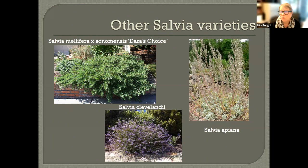Salvia apiana is heat and drought loving. It doesn't really want much summer irrigation, but good drainage is a must. It will be happiest with good drainage. And Salvia apiana is where the foliage is used in smudge sticks. So if you want to make some smudge sticks for use at home, you might want to add a Salvia apiana to your home garden.